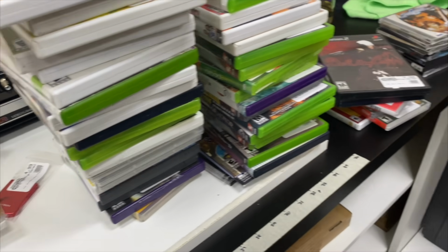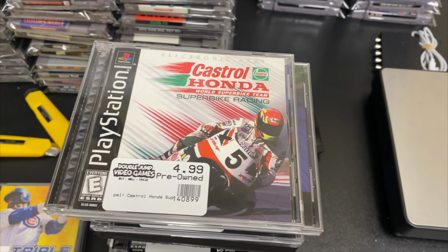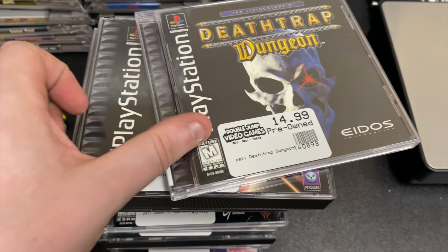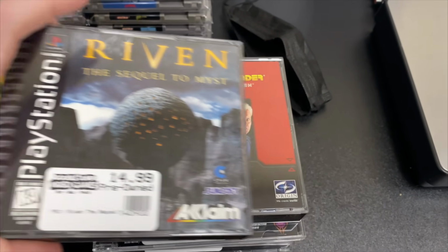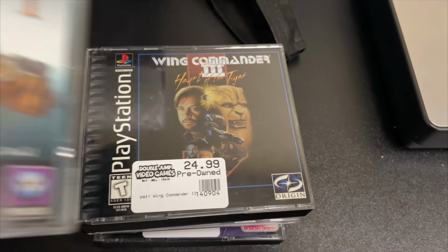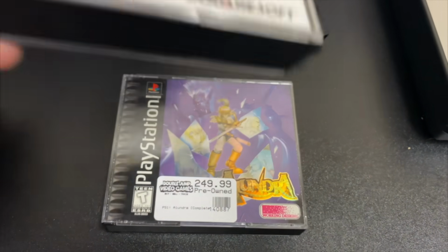And then we have the new stack, which I'm gonna sort real quick. It's all PS1. All right, we have Real Fishing, Triple Play 2000, Castrol Honda Superbike Racing, Air Combat, Triple Play 99, NASCAR 98, Death Trap Dungeon, these are all in order of price by the way, Colony Wars, Civilization 2, Riven sequel to Myst, Wing Commander 4, Oddworld, Abe's Odyssey, North by Northwest, Lost Vikings, Myst, Wing Commander 3, Blasto, Air Guys, however you pronounce it, Xenogears, and Alundra.